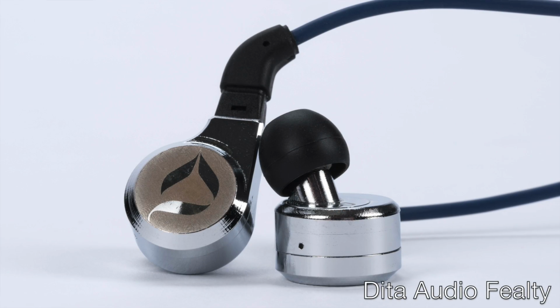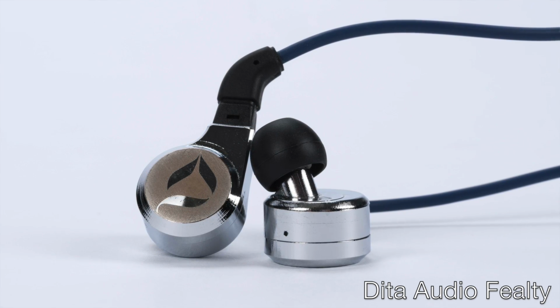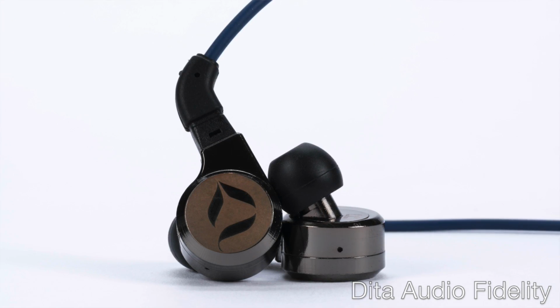That kind of thing makes comparisons more fun to me, because comparing things that are more alike than they are different actually helps lead to a clear preference for one. Again, both new models draw from the flagship D-To Dream, and there's no mistaking that when you hear them, but I do believe they're going to be quite a bit more affordable. Now, as for the differences between them, I believe the Fidelity is supposed to be more monitor-like and the Fealty more musical, and I definitely have a preference for one.